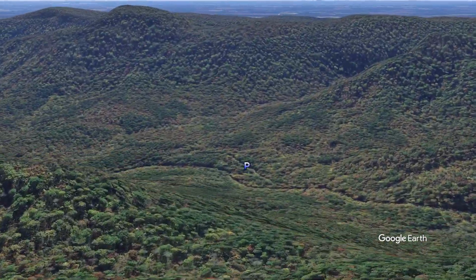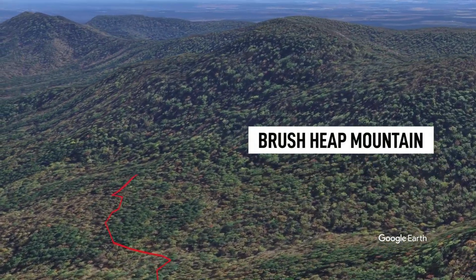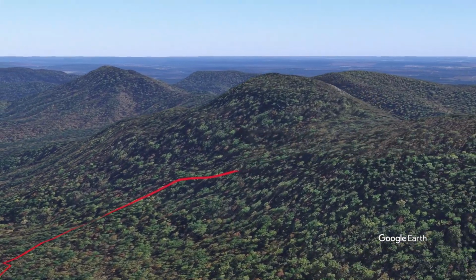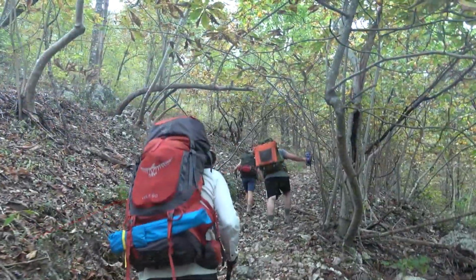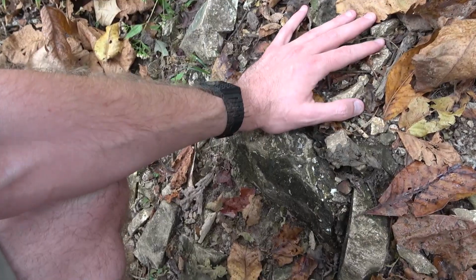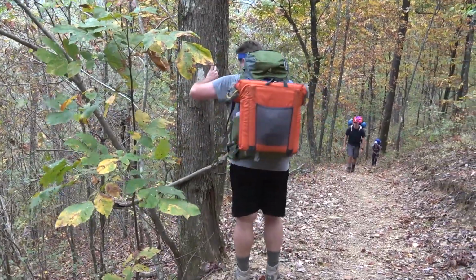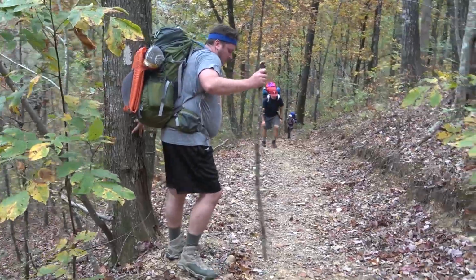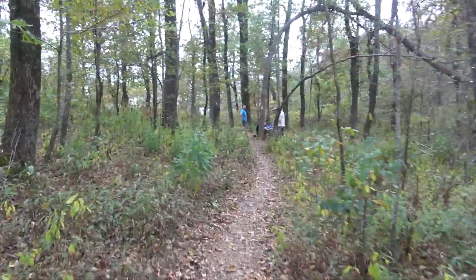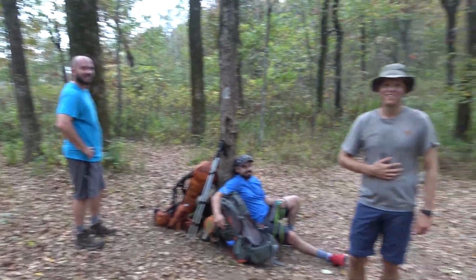And our first order of business was a 700-foot climb up Brush Heap Mountain on a 30 to 40% incline. Biggest climb of the trip, hands down. And it came right out of the gate. After 30 minutes and about a mile into it, we reached the top. Yeah, I was not ready for that.